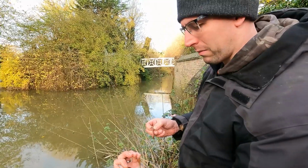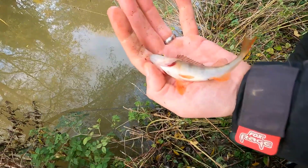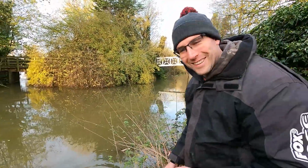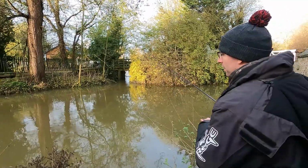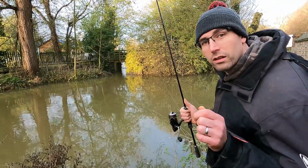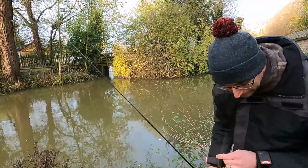That's the smallest one yet, isn't it? Yeah. He was giving me a great little nibble. Oh. Well, that is not conducive to good action. No, you're not going to catch much on that, are you? No worm. That is very bad.